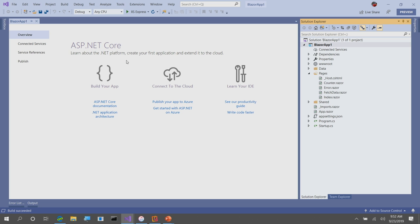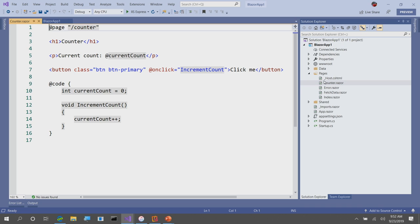Now let's go look at how the code is actually implemented for that counter component. Here it is. It's Razor syntax, a combination of HTML and C#. We can see it's routable because it has this @page directive at the top to say that the route for this component is /counter. We have some normal HTML markup, and then we're using Razor syntax to render the value of the current count. We also have a button which has an onClick handler. Normally this would have to be JavaScript, but here it's C#. We're pointing to a C# method that, whenever the button is clicked, the count gets updated, the component re-renders, and that's how you see those updates on the screen.